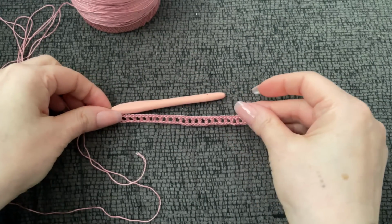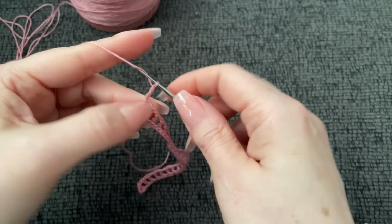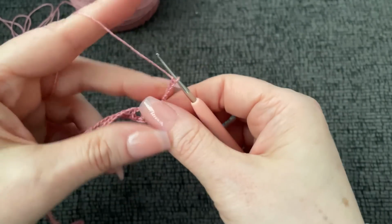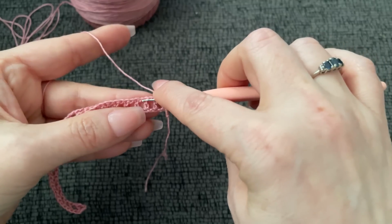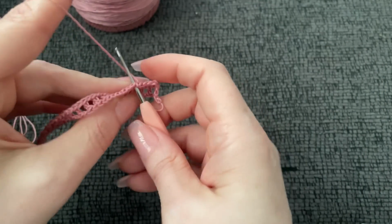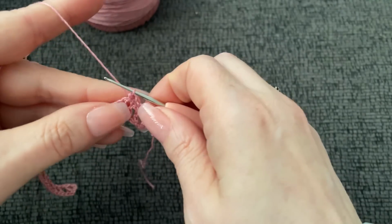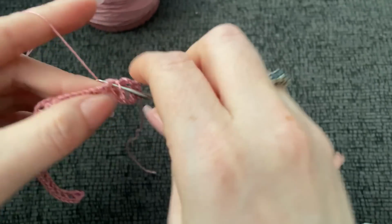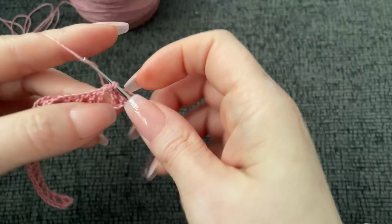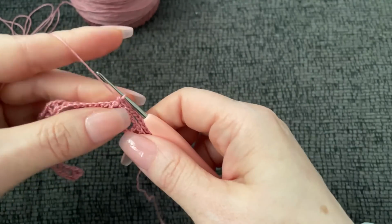So maybe I wasn't paying attention well enough or reading into it well enough. 3, 4, 5, 6. So let's try it like this. 1, 2, 3, and we will put 2 stitches here to keep it from buckling in, and then 2 stitches here. That should keep us straight. Yes, it's straighter now. So let's do that again.